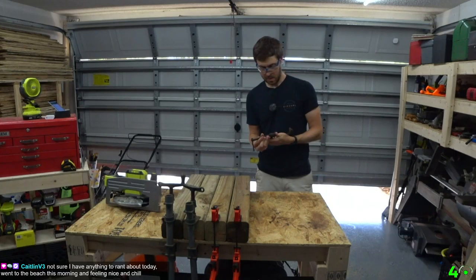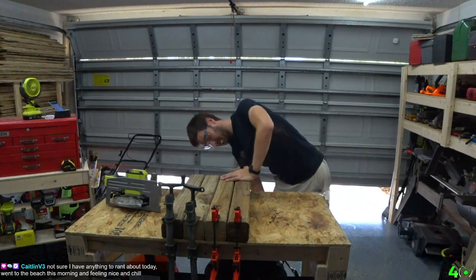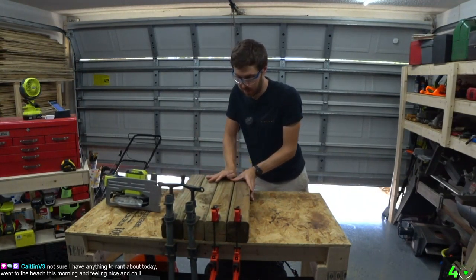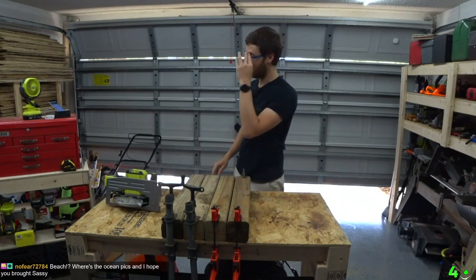Dang. The sizing, I'm just off by a hair today on everything. There we go. That'll keep everything together. And that one will stay down, but that one's important there.